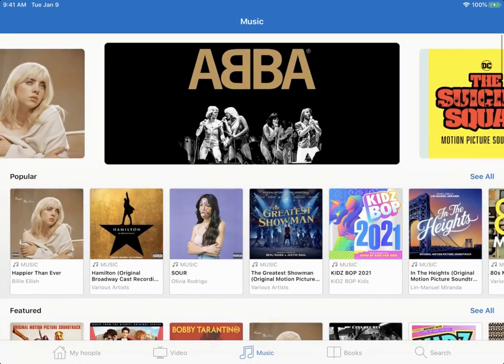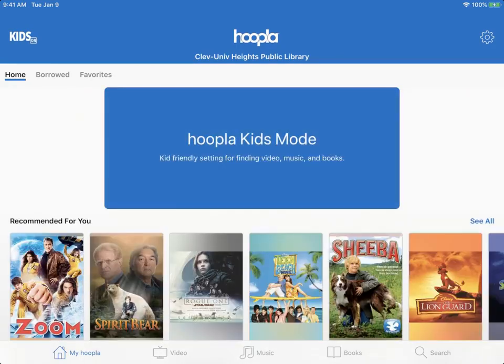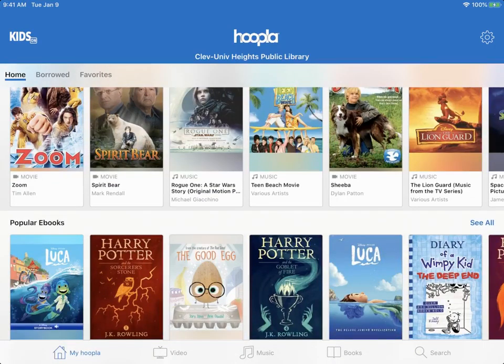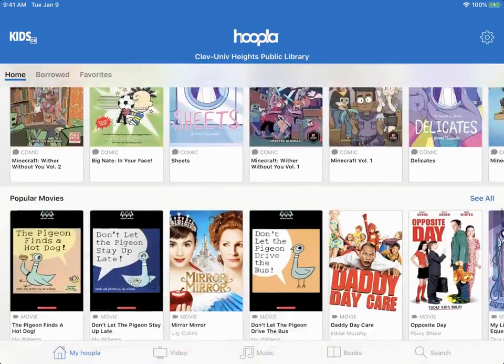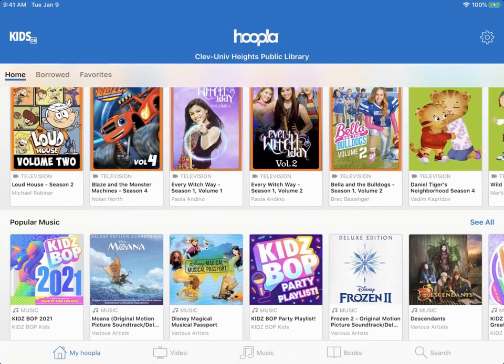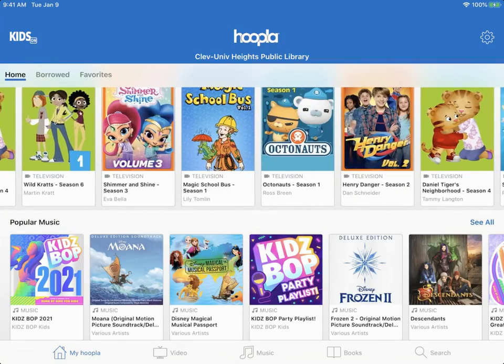Hoopla does also have a kids section, which is very nice. So if I turn on kids here, it will have it in kids mode, and you can see everything just got a lot more kid friendly. So if you do have a little one in your life and you turn on kids mode, it is going to change Hoopla so it is showing favorite kid items. Got some Daniel Tiger here, Magic School Bus, Octonauts. So lots of great stuff here in the kids mode.